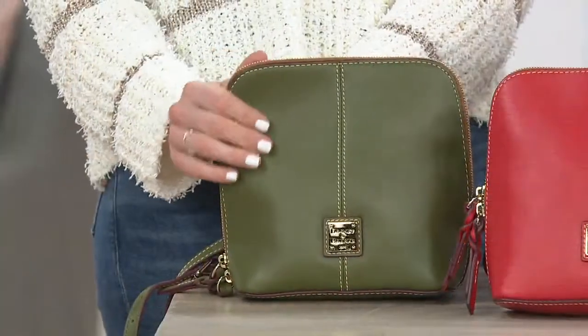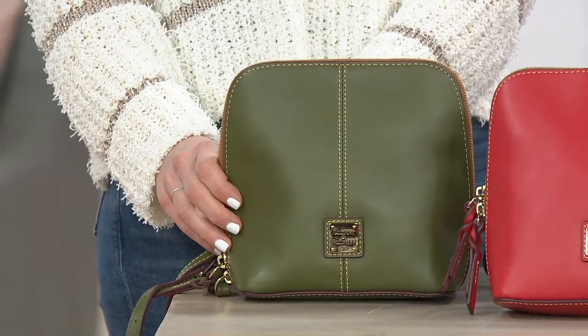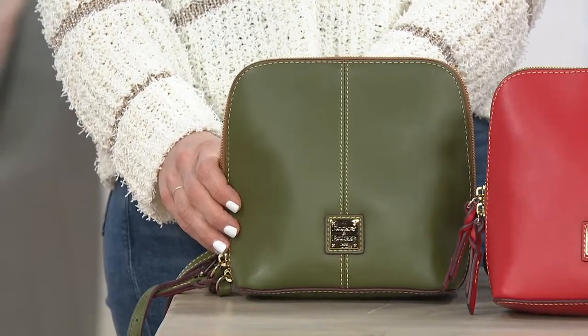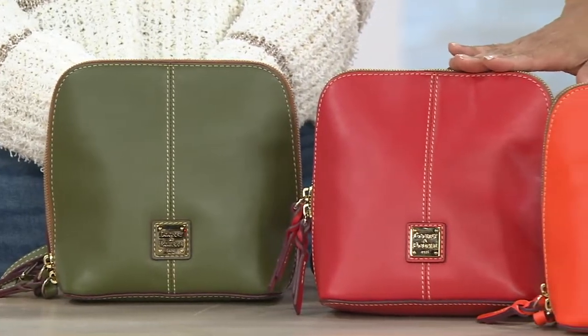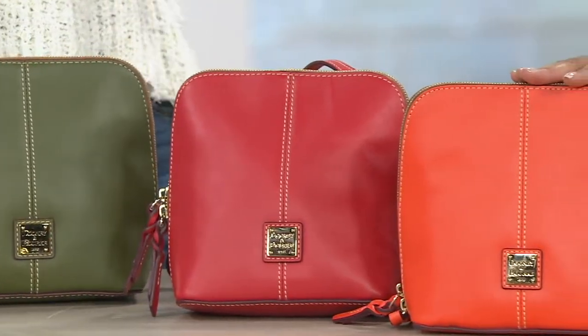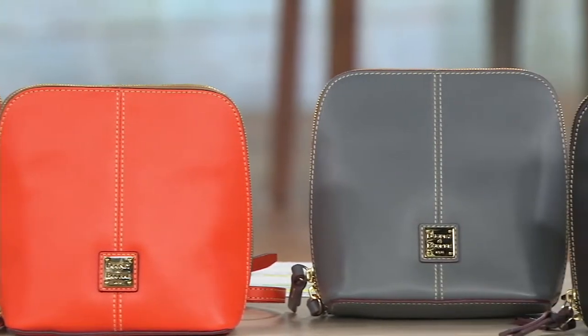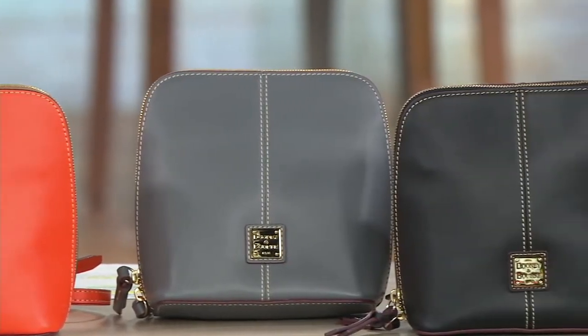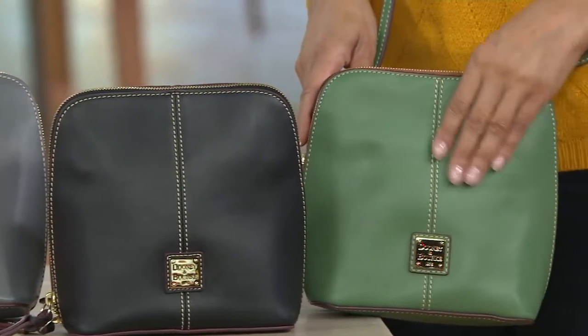And if you choose the olive that you see here, you actually save an additional $10 off that special sale price. So $139 on our olive. All the other colors $149. That includes red, that juicy clementine, slate, only 2 dozen remain, black, only 4 dozen left to go around, and then you have ivy, your ivy green.